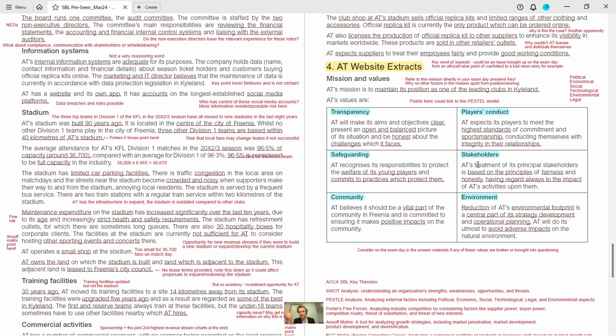The AT website extracts itself, and this is where you've got to break down in your notes the mission: overall to be one of the leading clubs in the country. Okay, that's great. They are a football team, but what about the local community? Why didn't they refer to anything else in the mission? Maybe that links to some of their KPIs, and then the values, which again, I haven't got a crystal ball, but it links into areas of PESTLE: transparency about being open, balanced, honest about challenges, the community and safeguarding of young players, and the positive impacts, player conduct, stakeholders, environment.